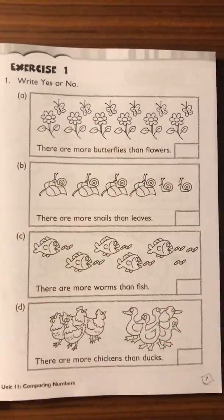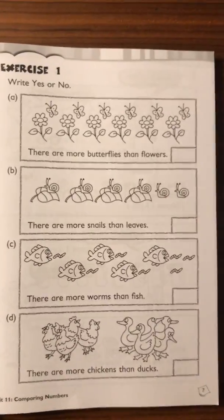On these pages, it seems simple, but of course there is a bit of explaining that goes into this for your child.